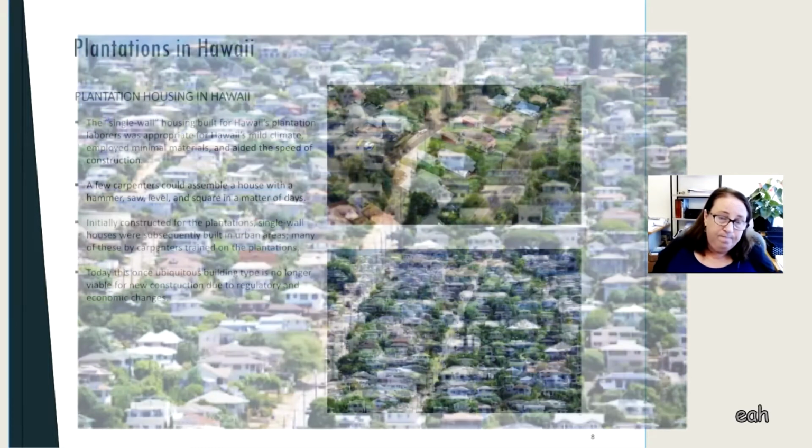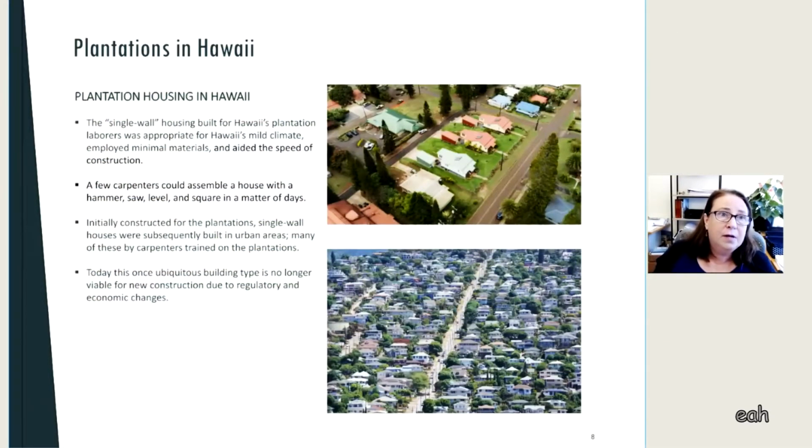However, I was just looking at an old code, and the 1997 Hawaii amendments to the building code still permitted single wall construction. They called it walls without studs, and it was still permitted in that code, but subsequent to that, you can no longer build new single wall houses. You can repair existing ones, but new construction is not permitted by the code.